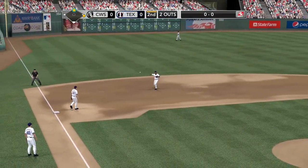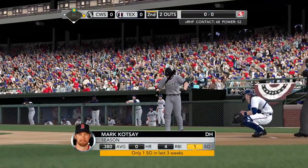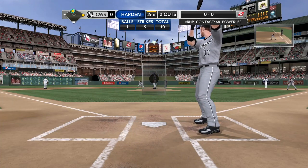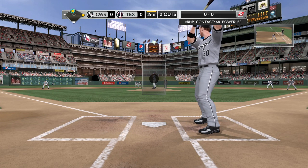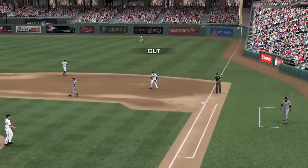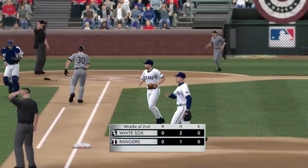Well, we've got a moment to look back to last year's Chicago White Sox and see how they ranked. Sixth in home runs, sixth in stolen bases, and they were in the top 10 in team batting average with runners in scoring position, getting a lot of clutch base hits, and that's a great stat. Liner between first and second, and that ends the half inning as Davis makes the play.